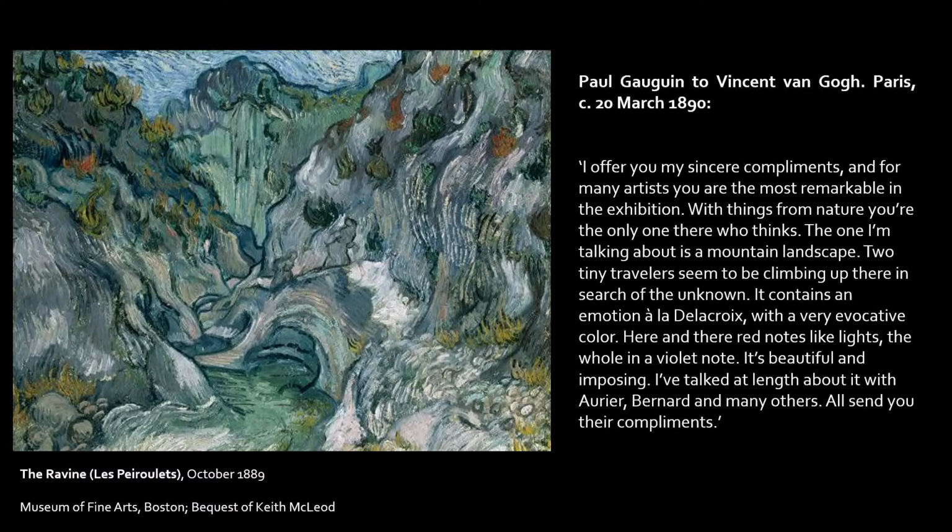Five months later, in March 1890, Gauguin saw the ravine at the exhibition of the Indépendants in Paris, and he wrote to Van Gogh, "I offer you my sincere compliments, and for many artists you are the most remarkable in the exhibition. With things from nature, you're the only one there who thinks. The one I'm talking about is a mountain landscape.